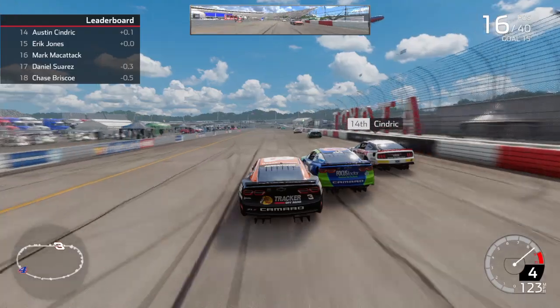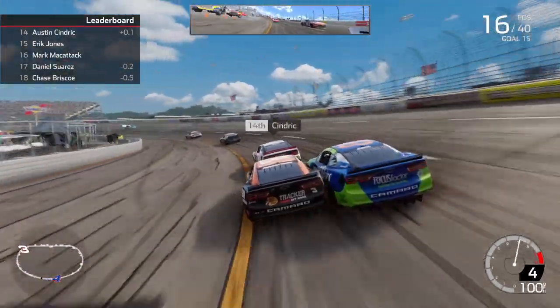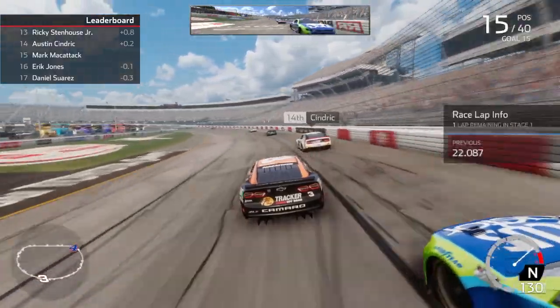43 is trying to chop our nose off with 3 wide. I'm not gonna let him do it though. We are there, son. We are gonna try and clear him here. All right, there we go.